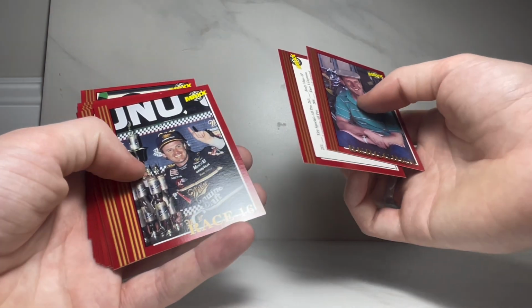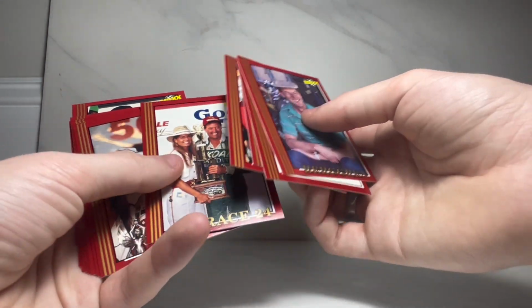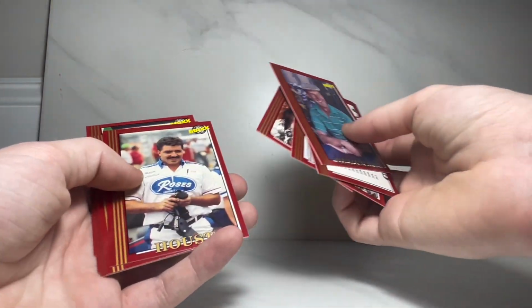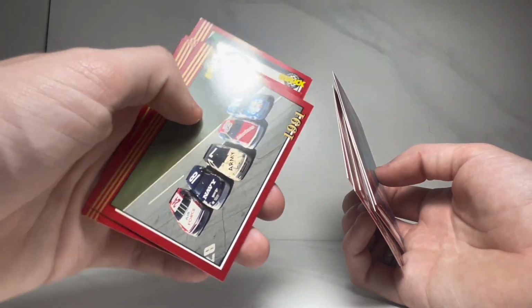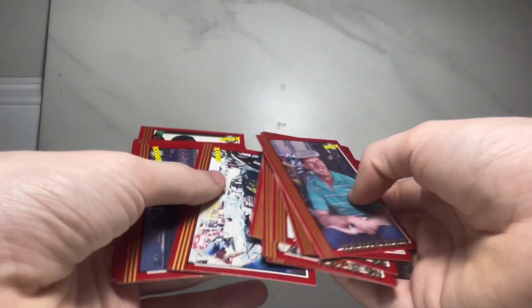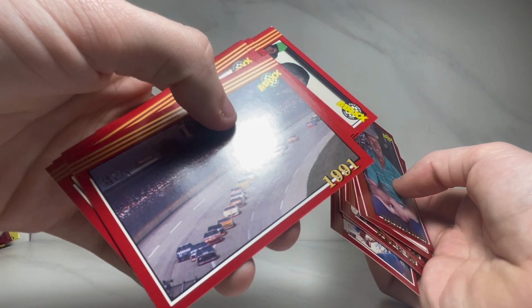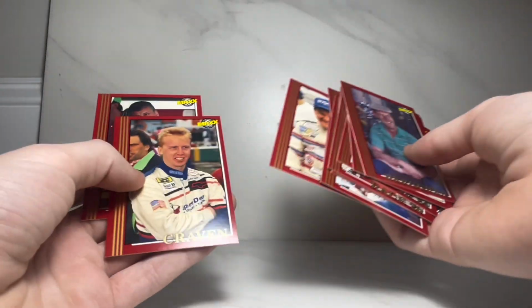Checklist. Rusty Wallace, Davey Allison. Who is that? I know who that is. Harry Gant. Houston. Oh, that's sick. That's pretty cool. Ooh, dude, that right there is a sick shot with Dale leading the field. These are actually really cool.